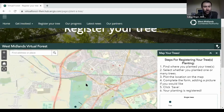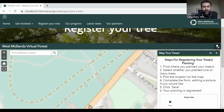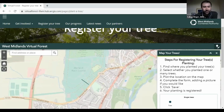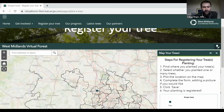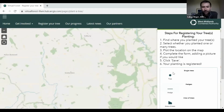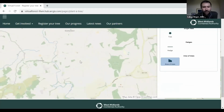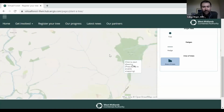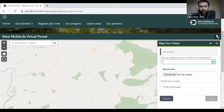And I'll do it one more way, and I'll do this for an area of trees. So we'll zoom out, we'll go somewhere else this time, and we'll go into Shropshire, shall we? Just picking somewhere at random. So this time I'll do an area of trees. So I double click on that. Oh, there we are. So there's a park with some trees near there. So I'll double click to start, and it's similar to the hedge, but it just makes you an area. Double click to finish, and we'll go through that again.